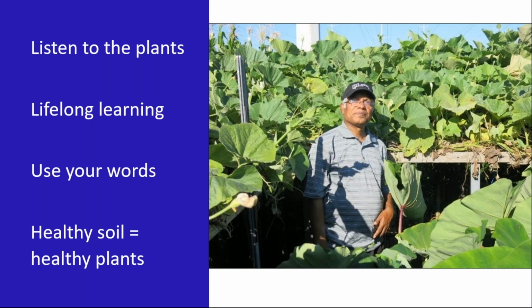And finally, another really basic thing is if you want to have healthy plants, the soil, the medium that they're growing in is really important.